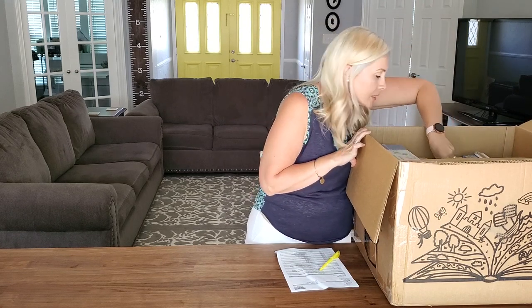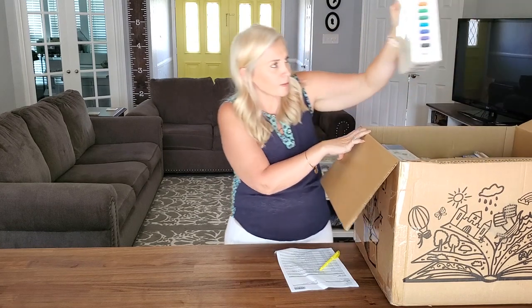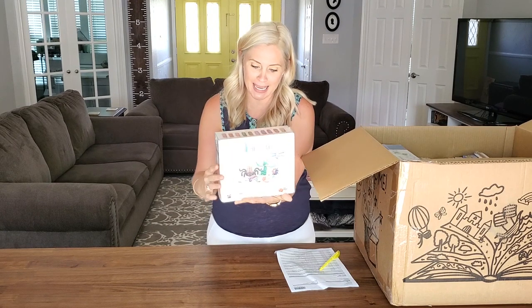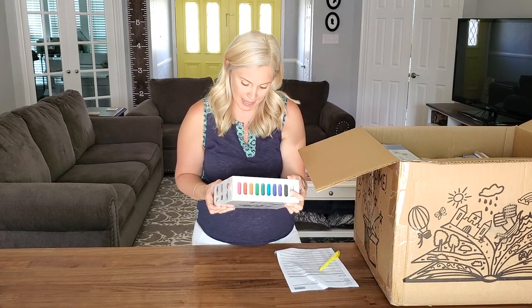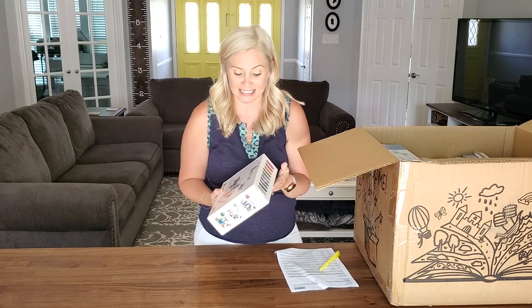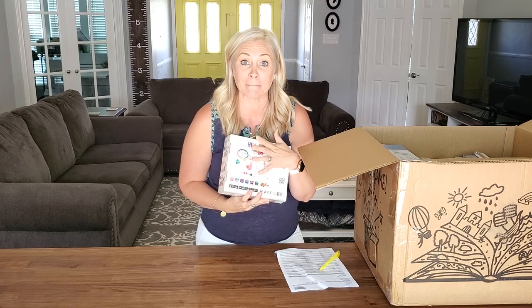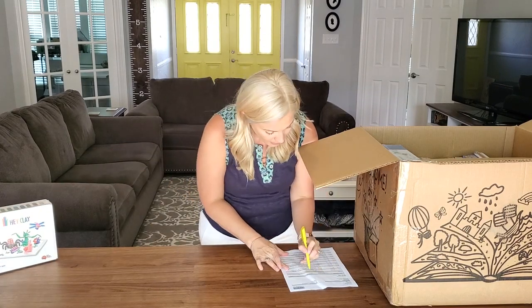I don't even know where to start. Let's see. Oh, here. Let's start right here. We have Hey Clay. It's special modeling clay that kiddos can use to make little bugs. It gives you ideas on how to use them, and it comes with an app so you can play with them. Got that.